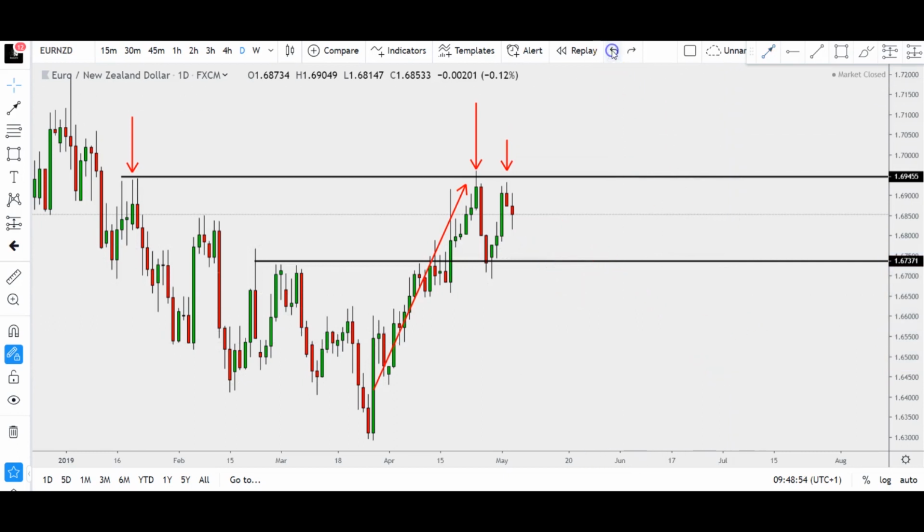Okay, so just to clear this up, what I'll be looking for on this pair is how price starts to push back down to these support zones here.